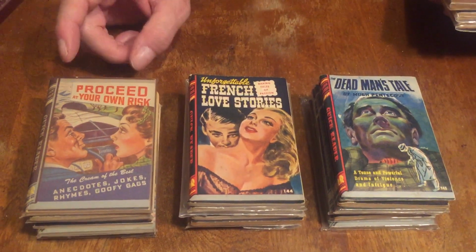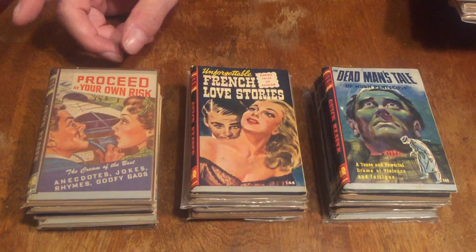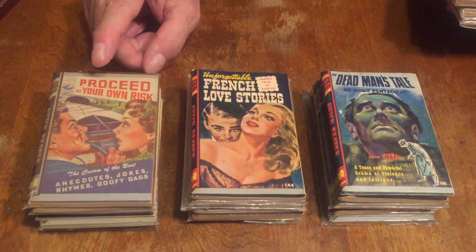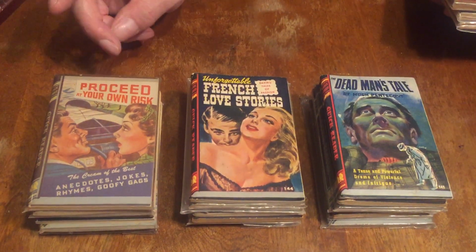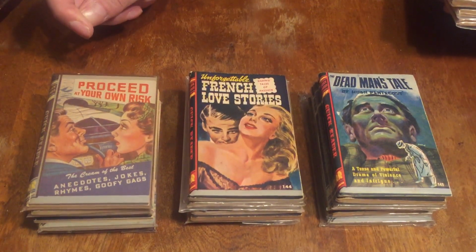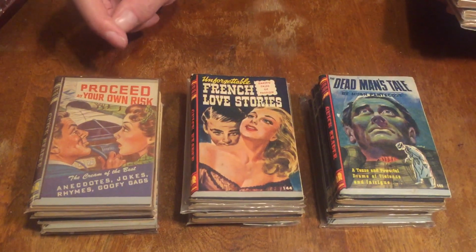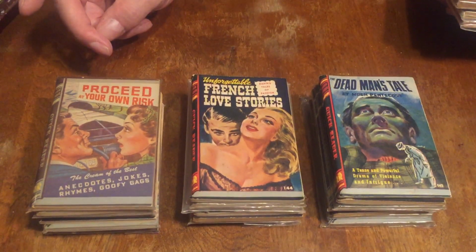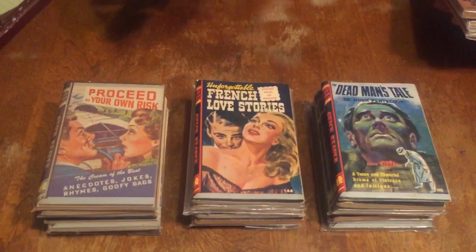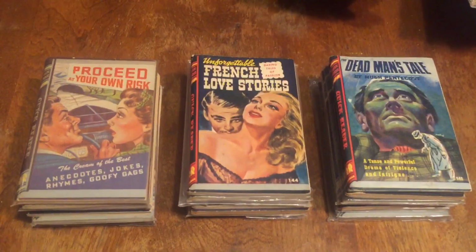So I would say probably Seven Keys to Baldpate is rare. That's number one. Number two, Proceed at Your Own Risk is extremely scarce. Number three is the Treasure Island, which is very scarce. And probably number four in that would be the Poe that I showed you a minute ago. So that's Proceed at Your Own Risk.